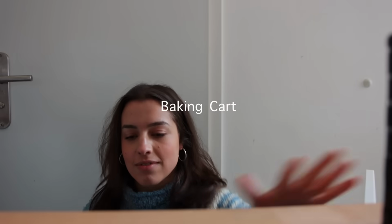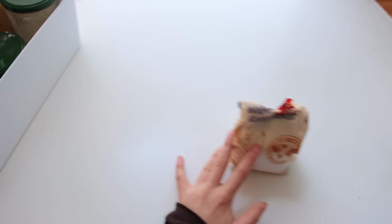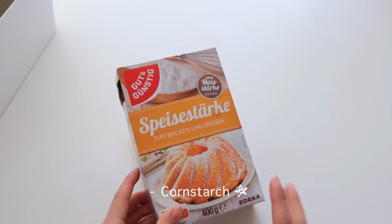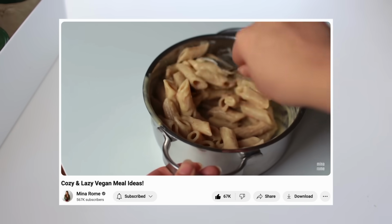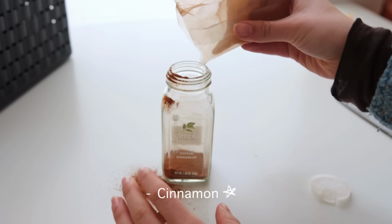Which brings me to my baking cart. I've got multiple of those actually. I don't know if that's interesting to you if you're not an avid baker, but we got the basics here: flour, sugar, cacao, baking powder. I've got cornstarch in here as well, which I would deem essential to even people that don't bake, because I mostly use it in cooking actually to thicken up sauces, and then also to make my crispy go-to tofu.